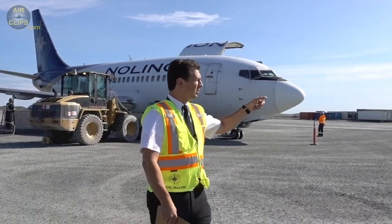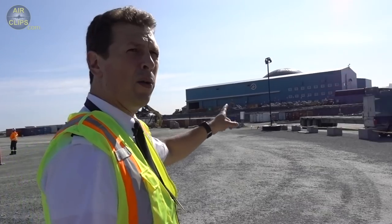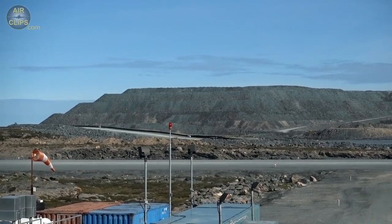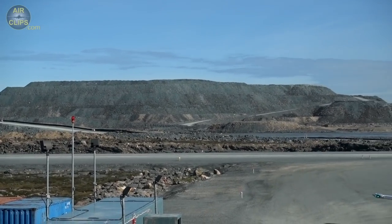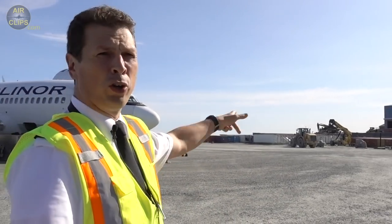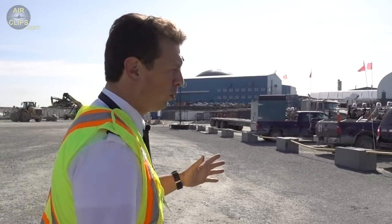There's the miles there with the whole mining area, and right there in the back, that's the tailing, everything that they took out from the pit. But as we can see right now, they're loading up the fuel and loading up the cargo on the return. And as soon as we're okay, we're going to have the passengers come down and get in the aircraft, and we should be on our way.